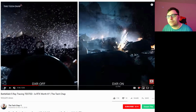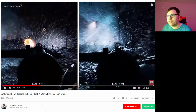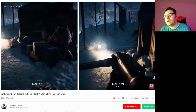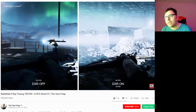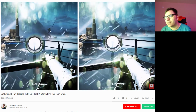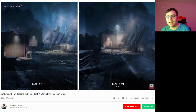So on the left you have without ray tracing, and on the right you have with ray tracing. So you can see the difference in realism, how much clearer the image is and how the light functions on the right. So obviously, if you're a gamer that wants a lot of immersion, you want your games to look pretty, you're going to try to have this technology enabled.